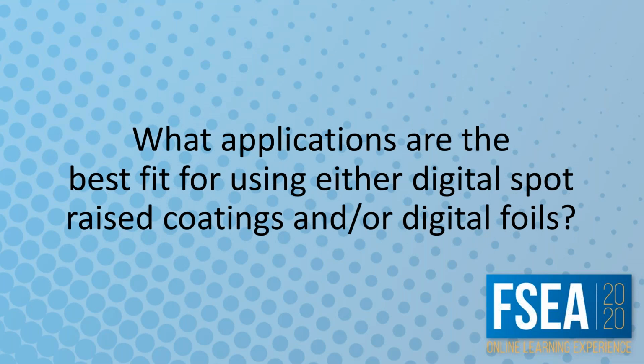Great. Have you seen that reflected in both coatings and foils, that both fit well for packaging or direct mail, or either or both? Yeah, I think both. Absolutely. It's just the whole embellishment, the touch and feel thing. I think they're both still really strong. And nowadays, I don't see too much small run packaging anymore that doesn't have some kind of raised coating or foil. Pretty much the mainstay now.